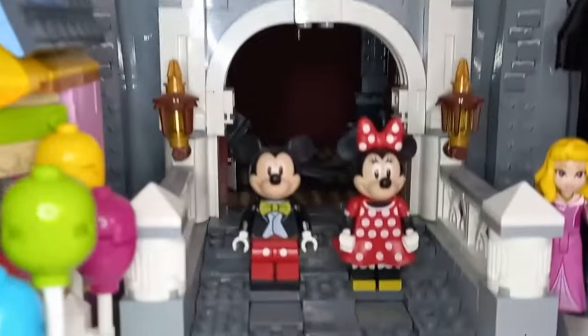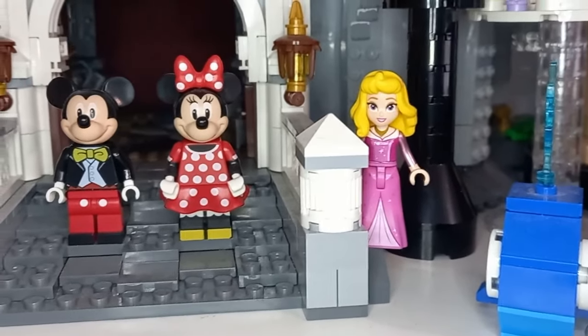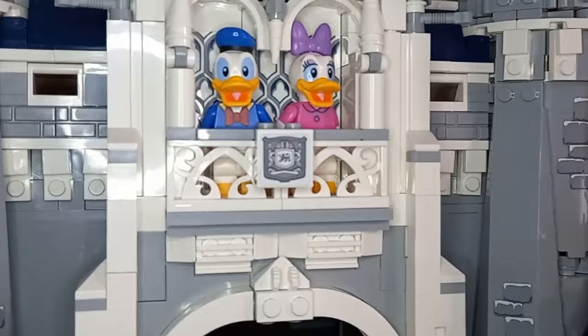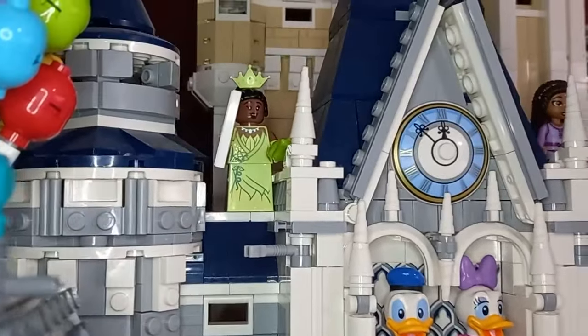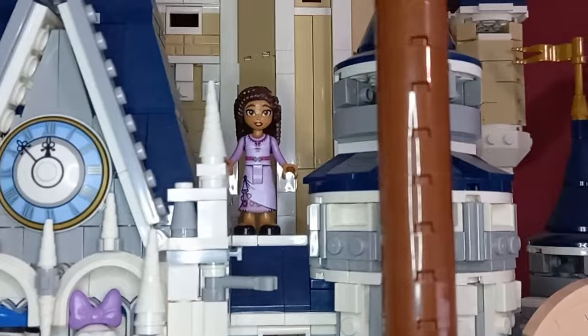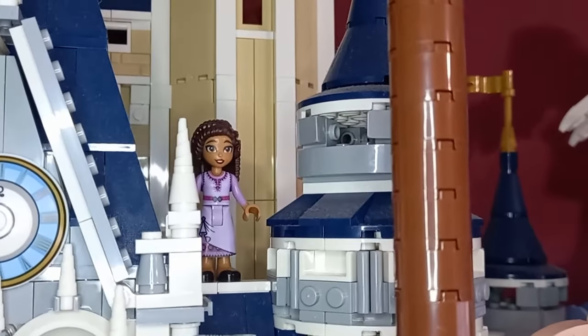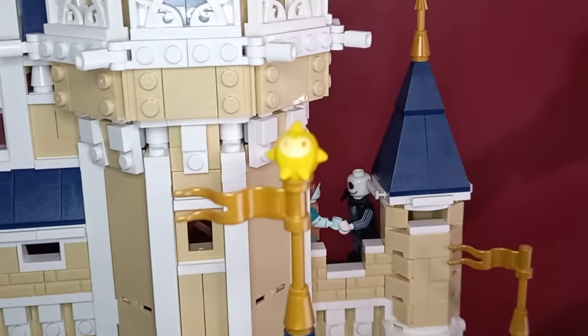And if we go over to the Disney castle, you can see we have Sleeping Beauty here at the front with Mickey and Minnie to welcome you in. There is Donald and Daisy just on the balcony bit up there. We've also got Tiana. We've got, I think it's Mirabelle from the new Disney movie Wish. We're still yet to see that. And there's actually the star that's just on the top of the castle here.